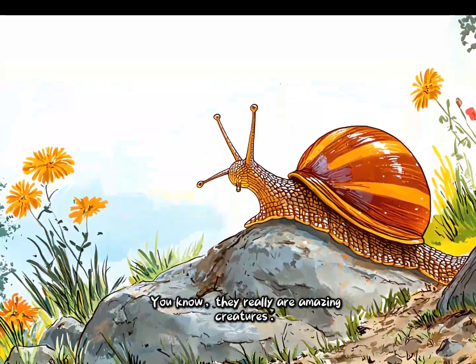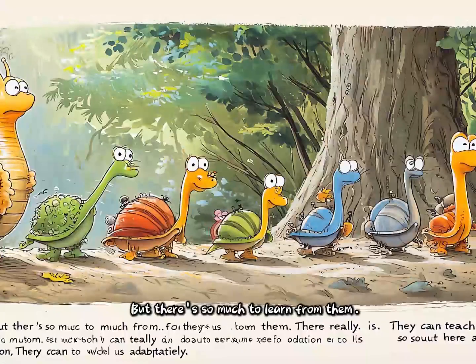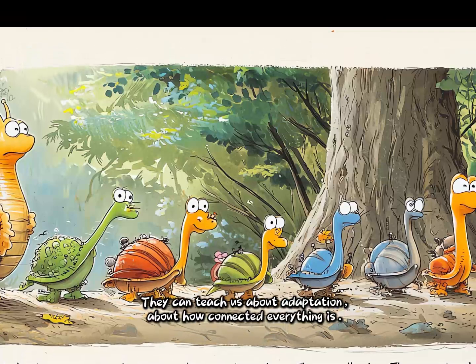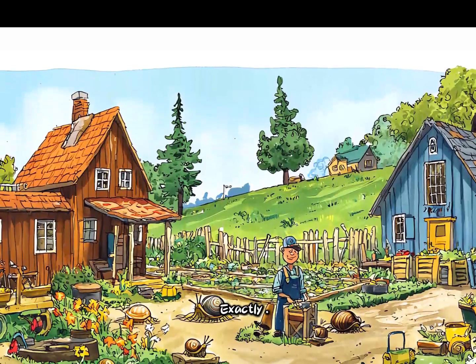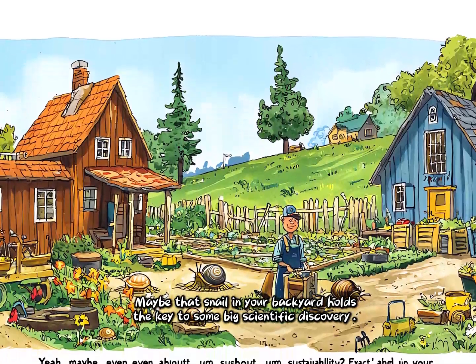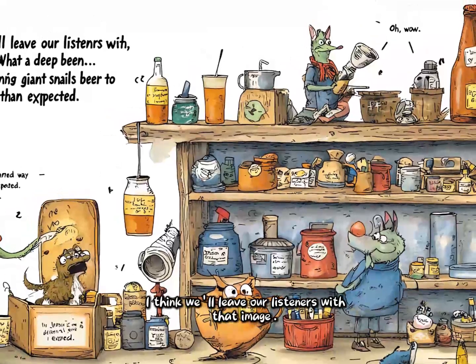They really are amazing creatures. That's true. We tend to overlook the little things. We do, but there's so much to learn from them. There really is. They can teach us about adaptation, about how connected everything is. Absolutely. And maybe even about sustainability? Exactly. Maybe that snail in your backyard holds the key to some big scientific discovery. Now, that's a thought. I think we'll leave our listeners with that image.